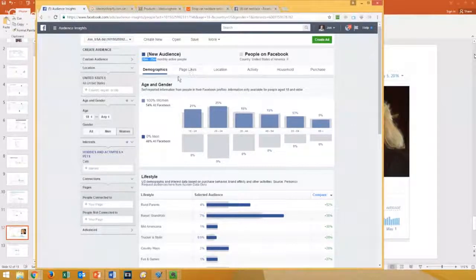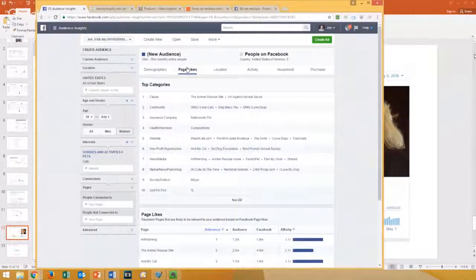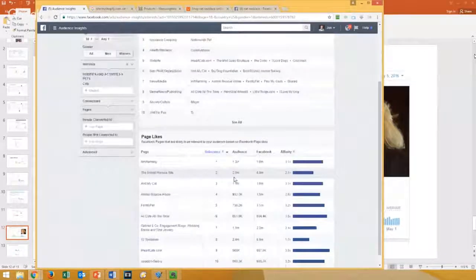Here we have a tab that says page likes, and this is what I do to find different types of audiences, different types of pages that cat lovers like and where they hang out. So you can find causes, communities, insurance companies for cats nationwide, the pages that are common for this demographic that I have selected: the women that love cats, and nonprofit organizations, news and media sites related to cats, animal rescue homes, family pet, and so on.